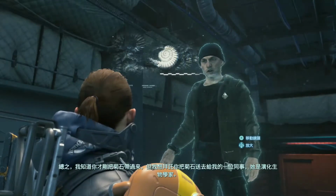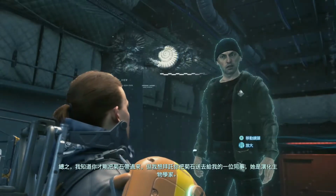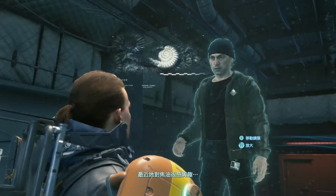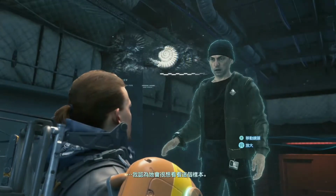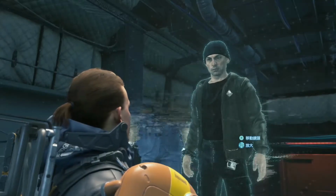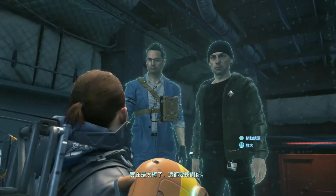Anyway, I know you only just brought this ammonite here, but I'd like you to deliver it to a colleague of mine, an Evo-Devo biologist. Lately, she's taken an interest in the tar, and I think she'd be eager to examine this particular specimen. It's quite remarkable. And that's to your credit.